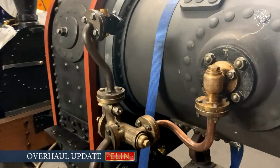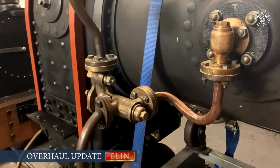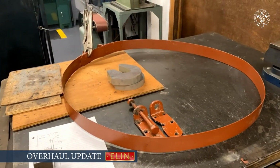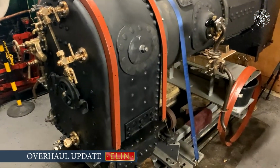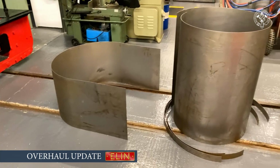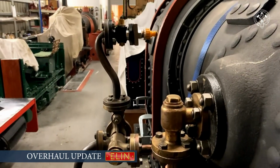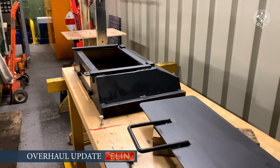After the successful steam test, workers moved on to trial fitting pipework for the second side injector and the support work for the new cladding. With the previous cladding being beyond reuse, new sheets have been cut and rolled to suit the new shape. A new ashpan has been designed and fabricated to fit in the restricted space below the firebox.